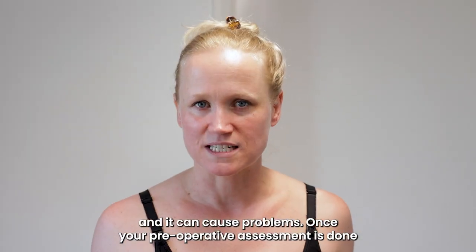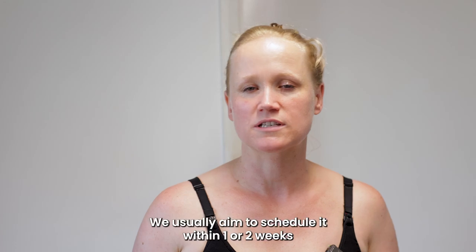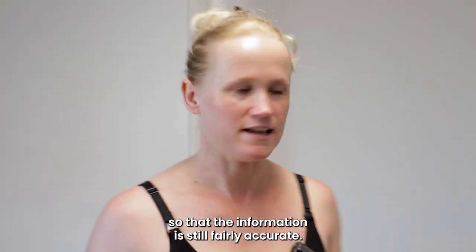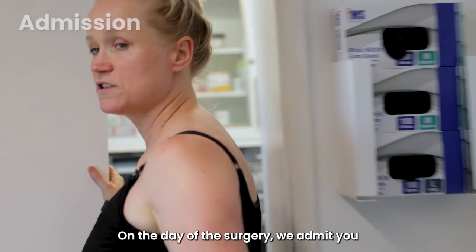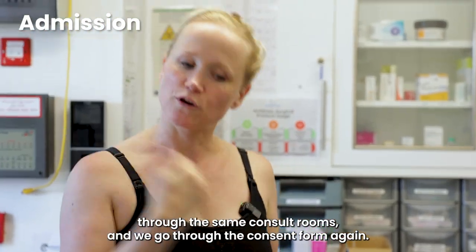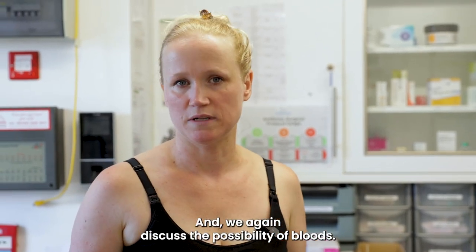Once your pre-operative assessment is done, then we schedule the surgery. We usually aim to schedule it within 1 or 2 weeks so that the information is still fairly accurate. On the day of the surgery, we admit you through the same consult rooms and we go through the consent form again and we again discuss the possibility of bloods.